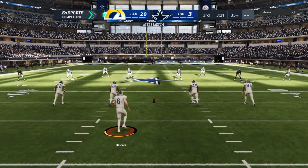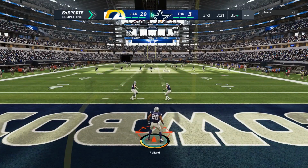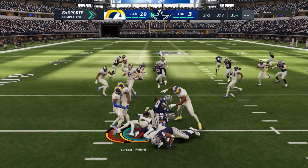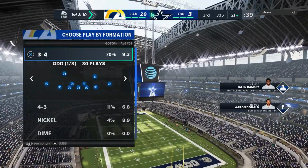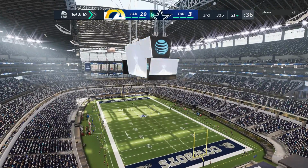Now he's back out there to boom this one away, maybe with some frustration after the PAT miss. Taken in the end zone. And tackled at the 21-yard line, so a net negative there of 4 yards. First and 10 at their own 21-yard line.